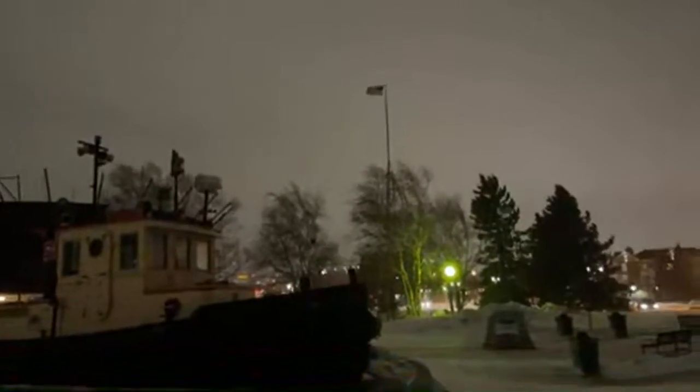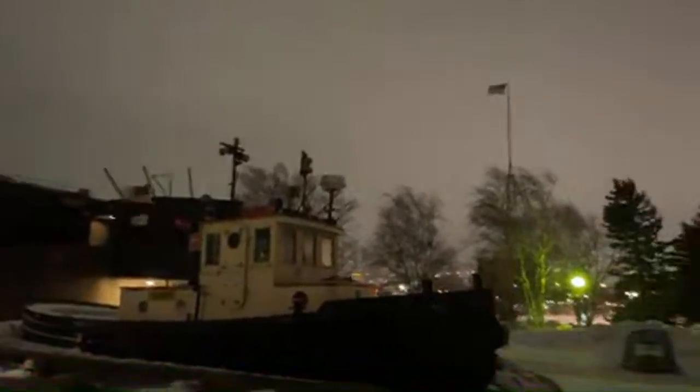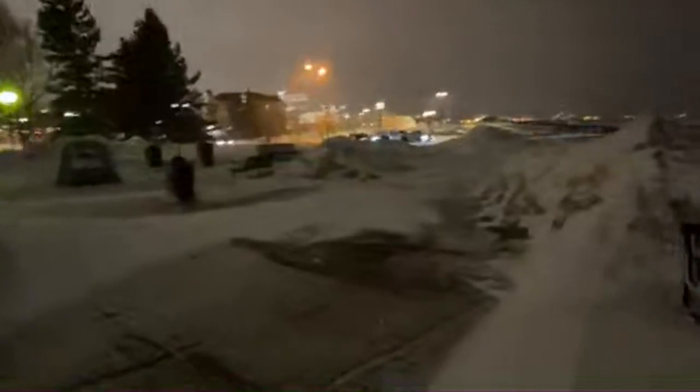Take a look at the flag up there. I'm not able to really zoom in for you because when I take my fingers out of the gloves, just that little bit of exposure to the wind with the wind chill, you can really feel it. I mean, it literally hurts.